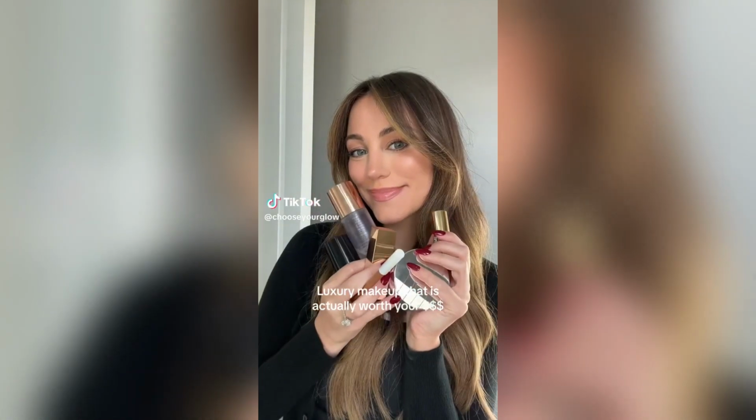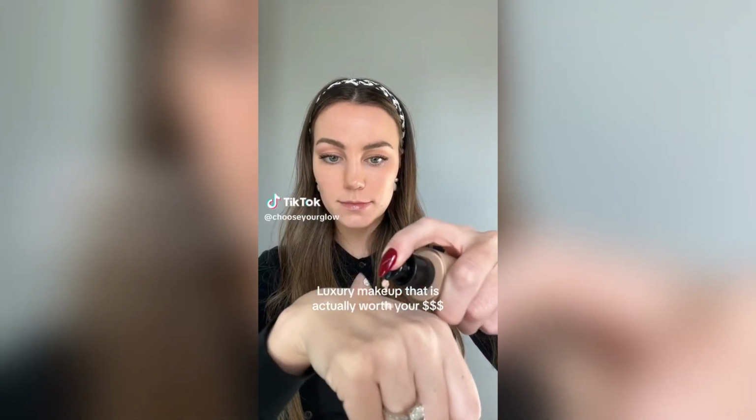Luxury makeup, I think, is 100% worth the price. By the way, I have acne-prone skin, and none of these have potentially pore-clogging ingredients.